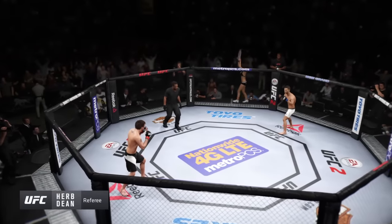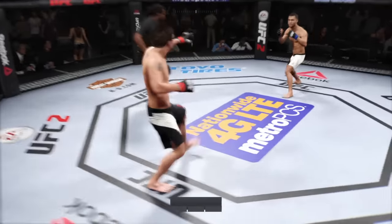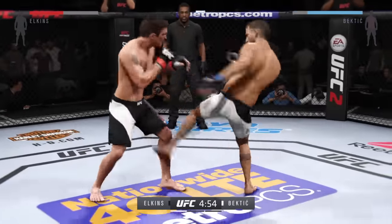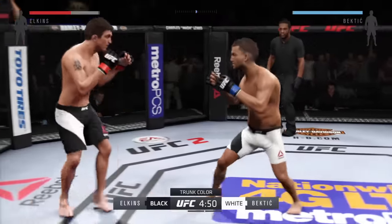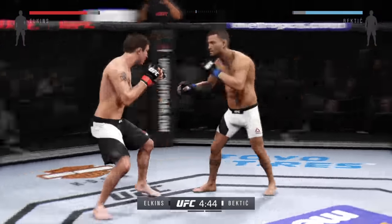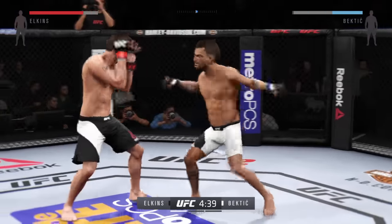Herb Dean, our referee. You ready to fight? Ready. Here we go. Fight scheduled for 3 5-minute rounds. White trunks for Bektić. Black trunks for Elkins. Comes out swinging. Joe, it's the feints that are really setting up this great striking. Clean jab. Bektić gets hit with that inside leg kick. Very good job of timing these shots here.